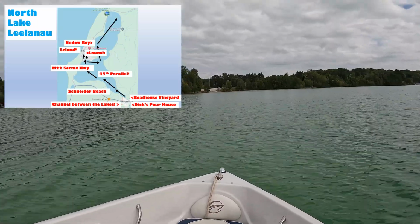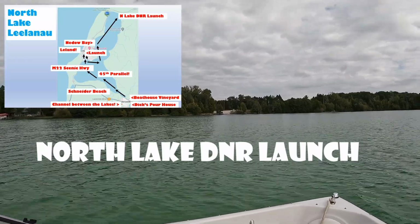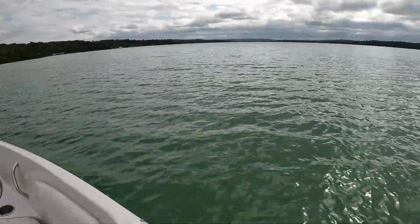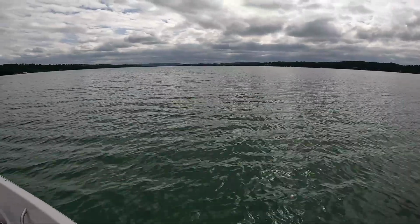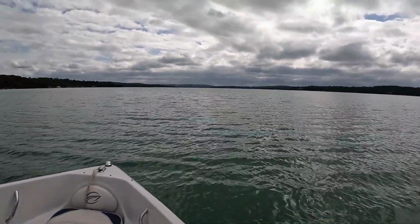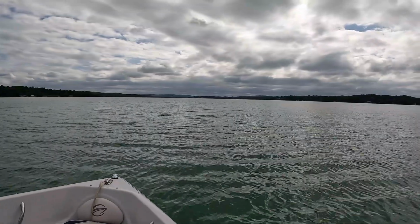Look at that launch over there. Nobody's even there. Not a single trailer here this afternoon. I don't think that one gets used very much. Looking back south from the North Lake near the top here. Gonna head back and put the boat back on the trailer, take it in.